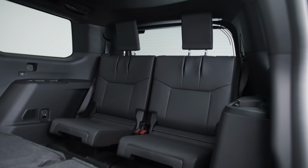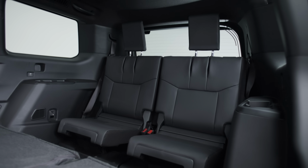Both the GLE and the GX have the option of adding a third row that can seat 2 additional passengers, but that third row is very, very cramped in both. It's really only good for kids in booster seats. We wouldn't recommend putting an adult back there unless you don't have any other choice or you don't like them very much. I'm talking to you, Clint.